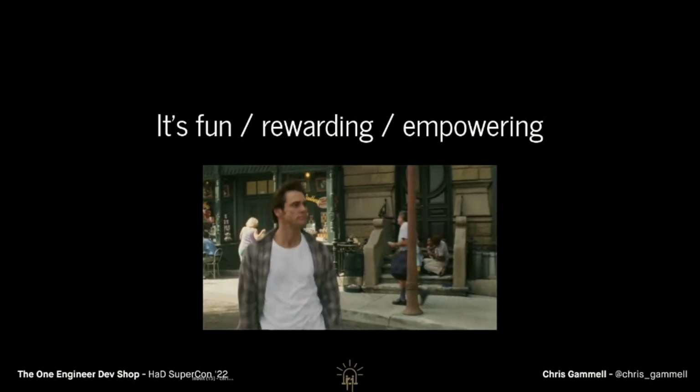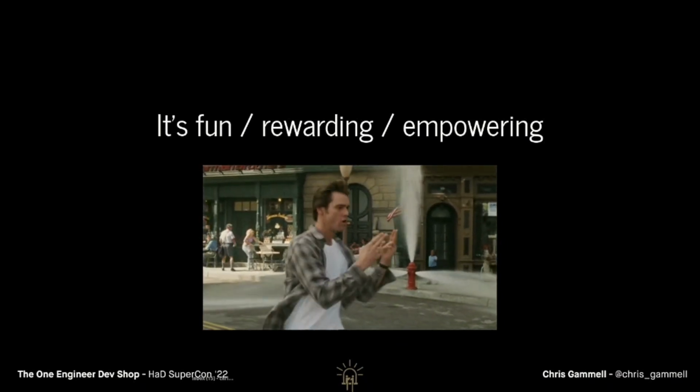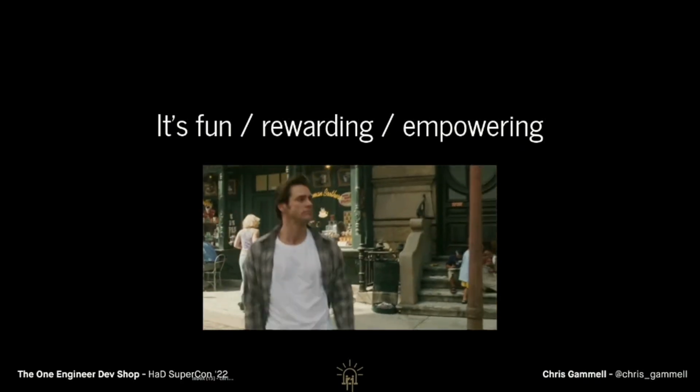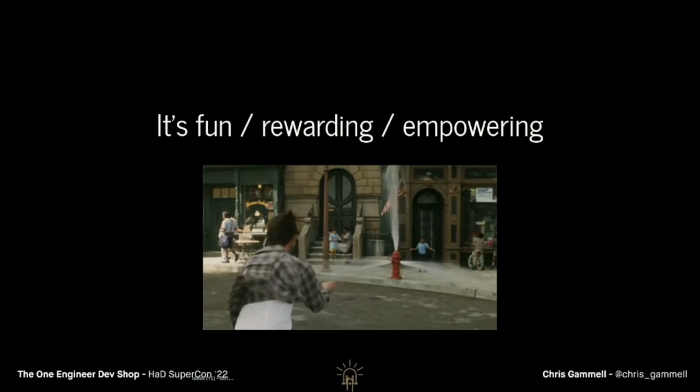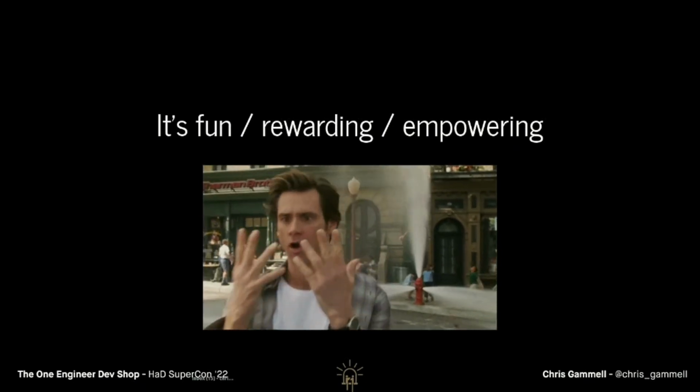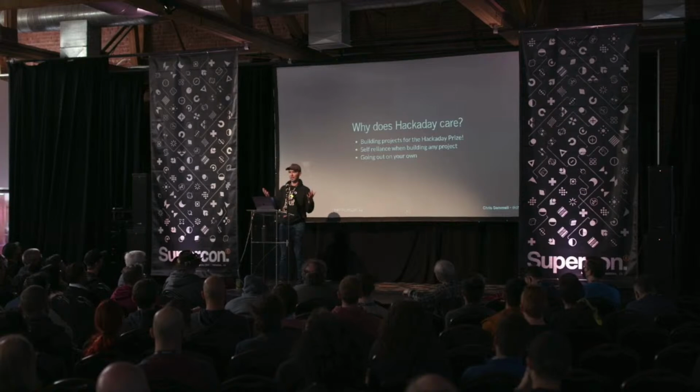Another thing I think will resonate with this group is just that it is very empowering to build these things, right? So the reason Hackaday IO projects exist is because they need it. People want to be able to see these things out in the world, and that's enough of a reason to build a thing. So hopefully, like I said, why does Hackaday care? Building projects. You might be building for the prize next year. You might want to just have more resources to build your own products and projects.